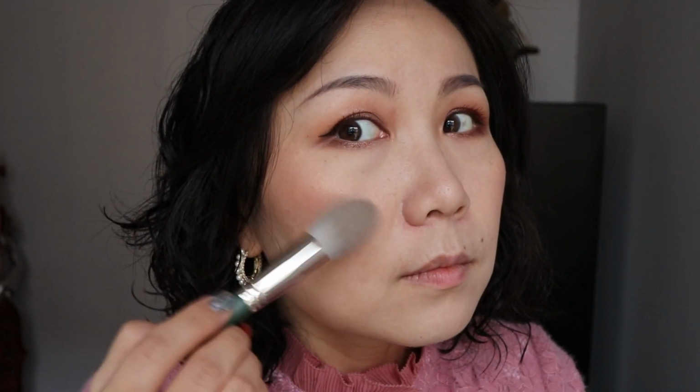Zoom you in a little bit. So let's see here. Can you see? Look how beautiful it is. It's a nice sheen, lovely natural glow on your face. It doesn't look goldeny. This is very pretty.